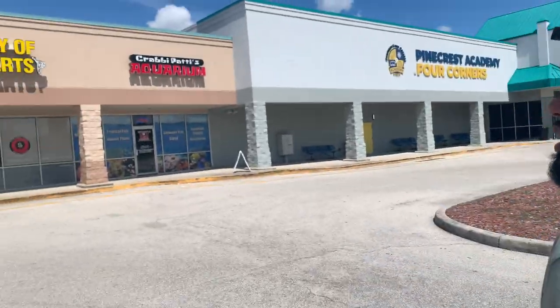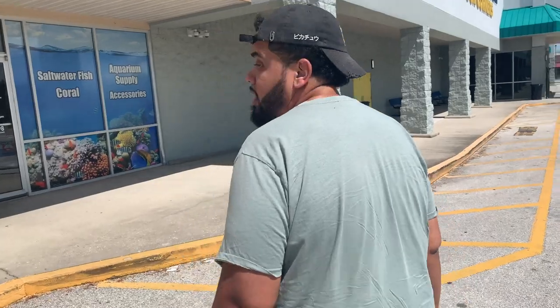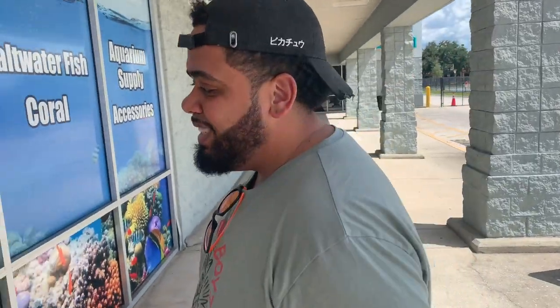Alrighty guys, so if you guys didn't know, I actually just recently purchased a house. So I'm a little further out from the LFSs that we typically go to. So I'm gonna take you to one of the LFSs closest to my house, and it's Crabby Patties Aquarium. Hector, aren't these the type of stores where we find that infamous word that you always say? Hidden gems. Hidden gems. Let's check it out.